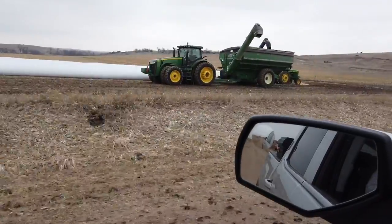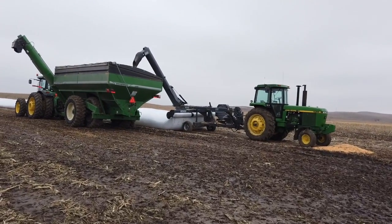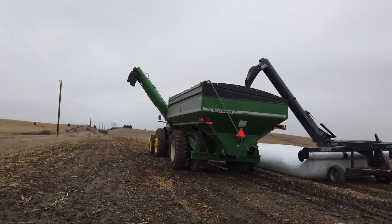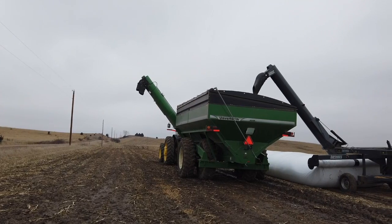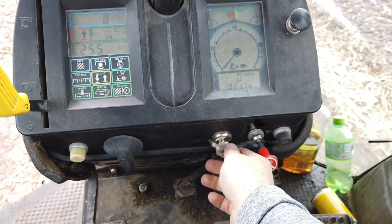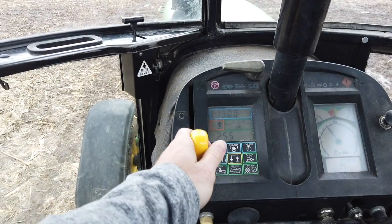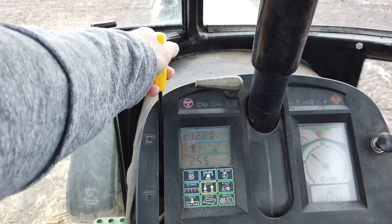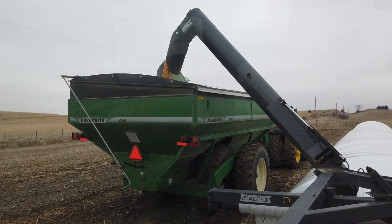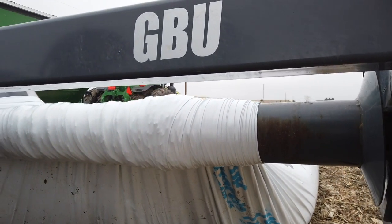Coming up here on the bag. What I might do while I'm up here, may or may not bring the trucks up, but I could fill this cart. It does have a tarp if I don't come back up here, but at least it'll be full. So I'm going to fill it up, and then I'll decide later if I want to try to bring a truck up here. As you can see it rotating there, wrapping up the bag.